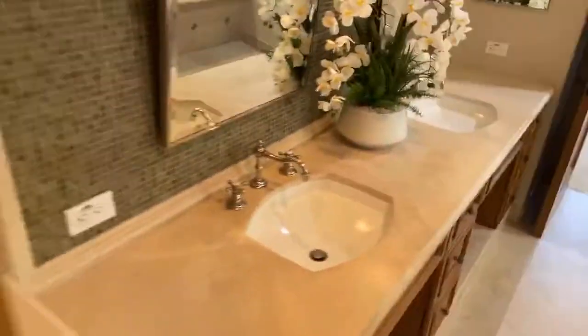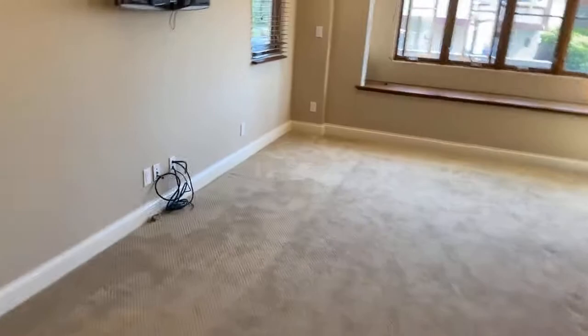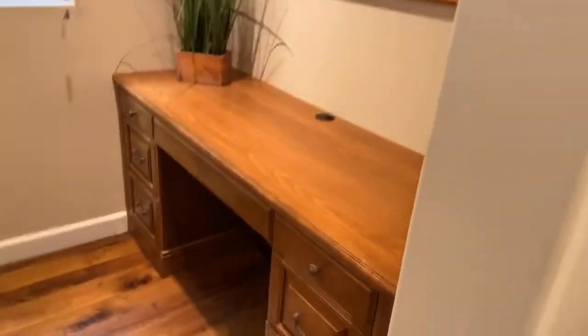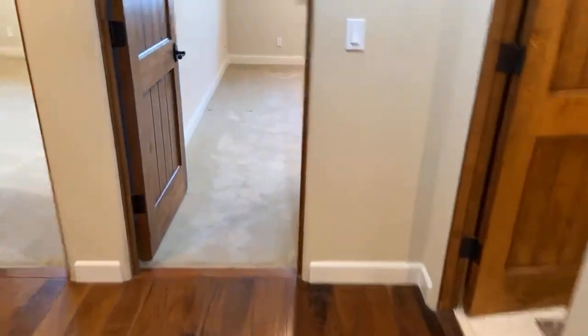It's very similar to the kitchen. Got travertine on the floor and granite on the tops. Elevator to my right, just past. Here's the library, darling. Little desk, office area. This was built in 2007. It's 3,650 square feet. So here's bathroom 2 in this level.